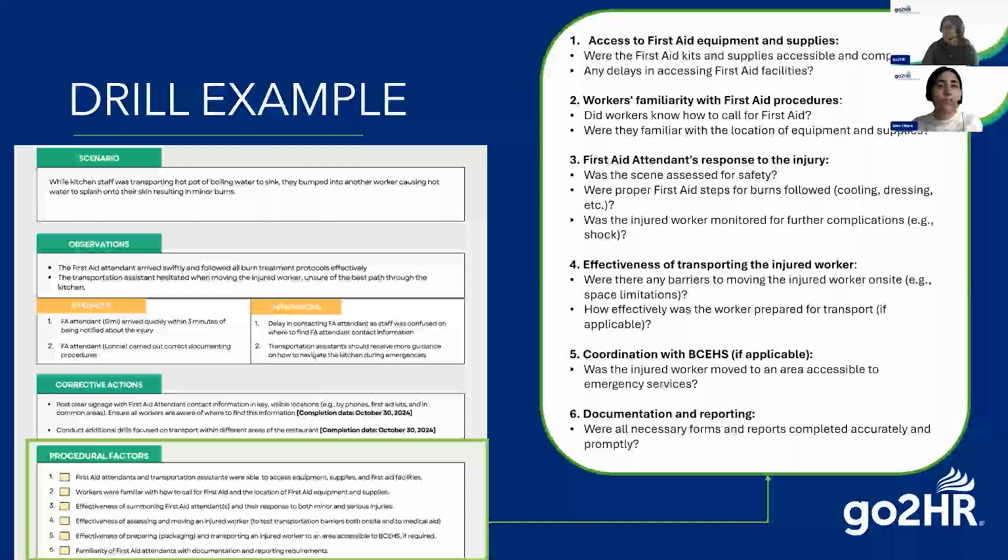Transportation and assessment of the injured worker. So you want to test how smoothly an injured worker can be moved to a safe area, and you want to consider those potential transportation barriers, like any narrow passageways or stairways within the workplace. Just to see how smoothly the transportation assistant can help out during those situations. And then you want to evaluate the process of preparing the injured worker for transport, either within the facility or for external medical assistance, and whether barriers like terrain or access routes are going to present any issues.